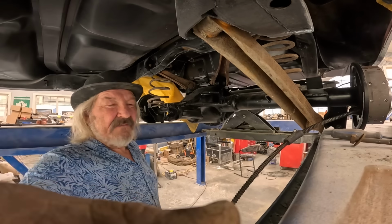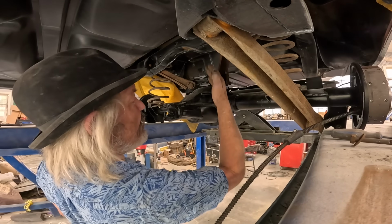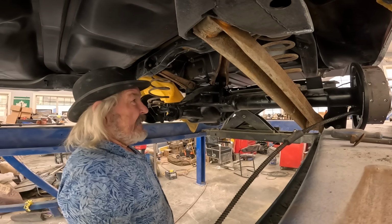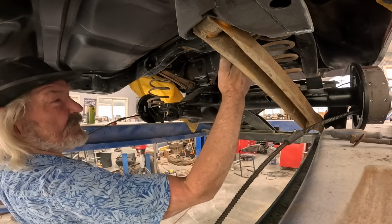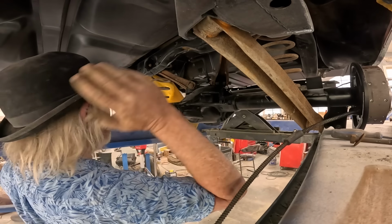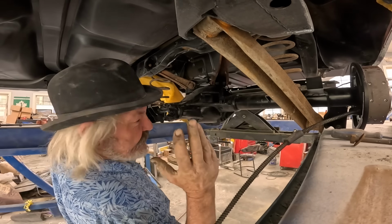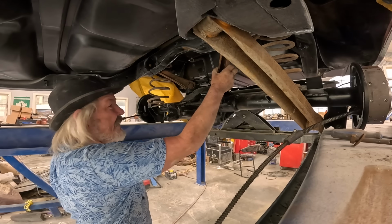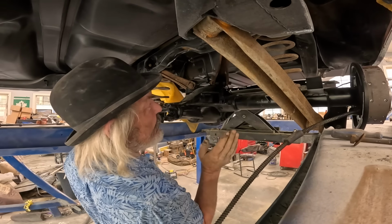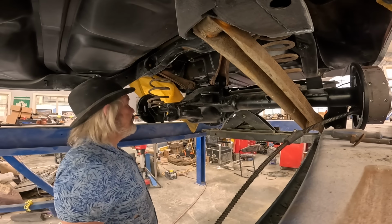This is a triangulated four-link. When you see these upper arms going off at almost 45 degrees, I really like this. With the four-link, lower control arms and upper ones in the same plane, you then need a Panhard bar that goes across. It works great, racers use it. This is simple. The only problem with these is trying to fit exhaust through. But it's a nice system, I like it.